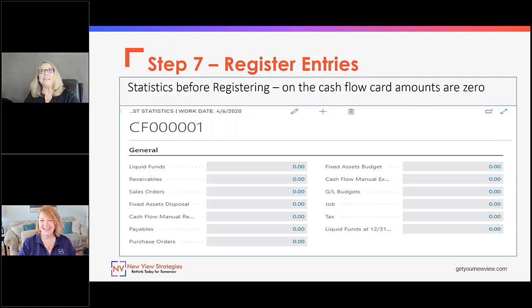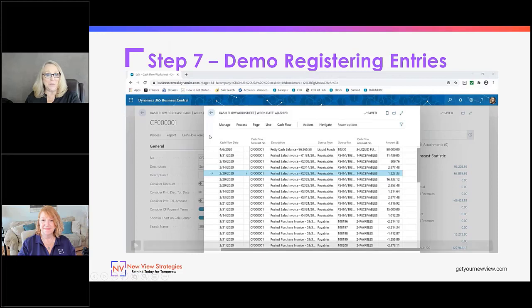Absolutely. So let's take a look at what it takes to register those worksheet entries. We have a little demo for everyone. We've built our worksheet, we've talked about all the changes we can put into the worksheet and running suggest lines, and now we need to get this registered. That's our next step, step 7.